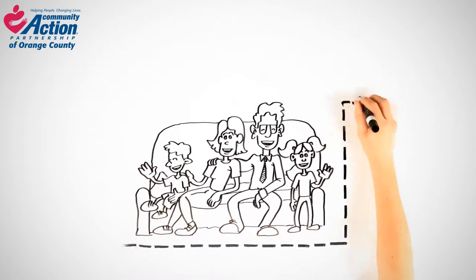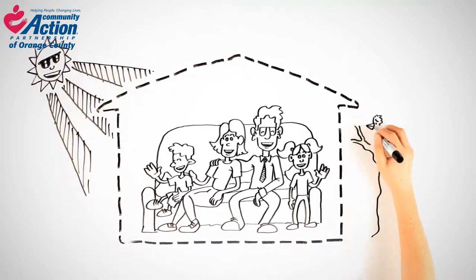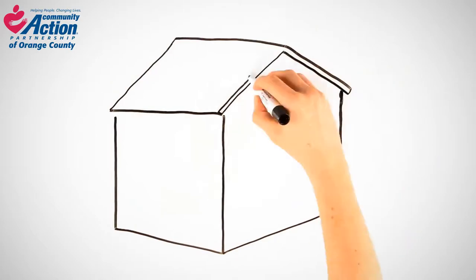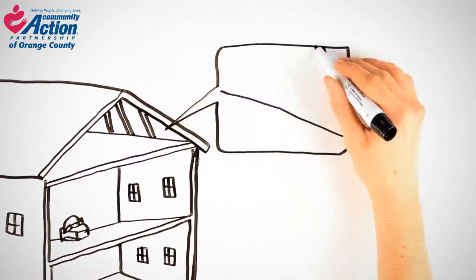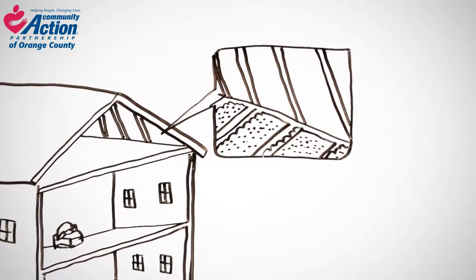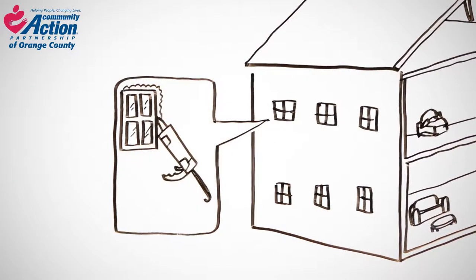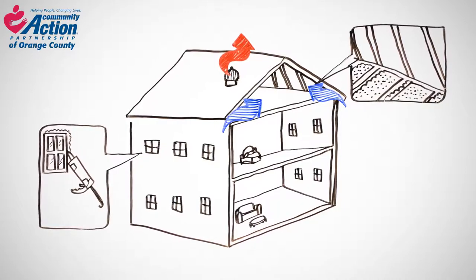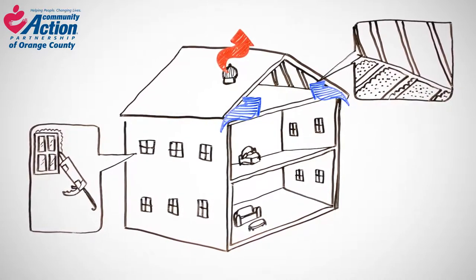Your home protects you from the elements, the heat of summer and the cold of winter. Weatherization increases those protections. By adding insulation, you'll wrap your home in a warm blanket. By sealing air leaks, you'll keep heat and air conditioning from escaping. When combined with proper ventilation, these upgrades benefit your whole house, making it warm, dry, and comfortable year-round.